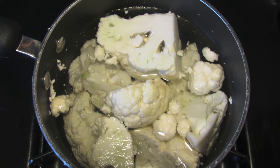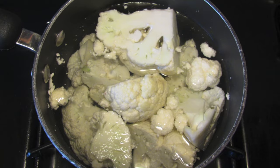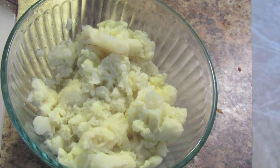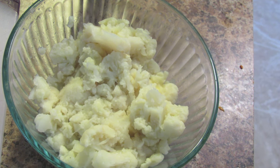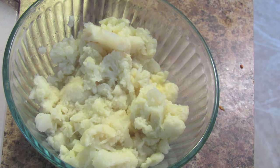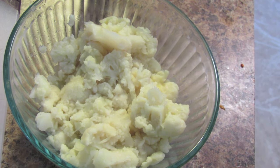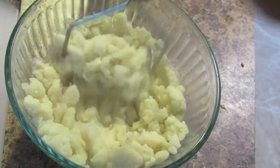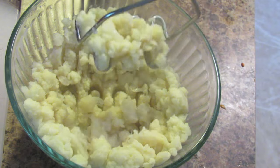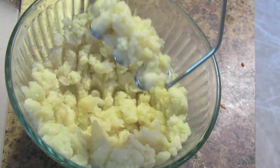So now I put my cauliflower in this pot and I'm just going to be leaving it in here to boil. So I strained my cauliflower and I put it in this glass bowl, and basically all I'm going to be doing is putting in a little bit of butter and a tiny bit of heavy cream, and I'm going to be mashing it up like mashed potatoes. And you just keep mashing it up until it literally looks like the consistency of mashed potatoes.